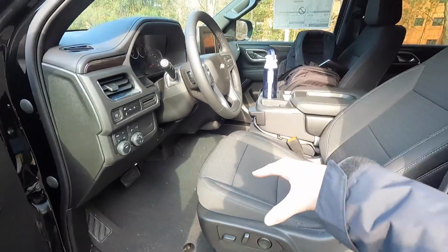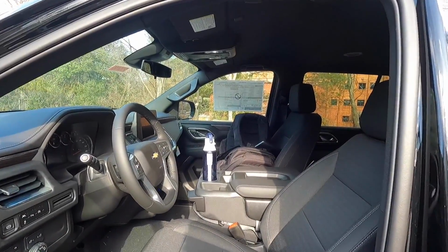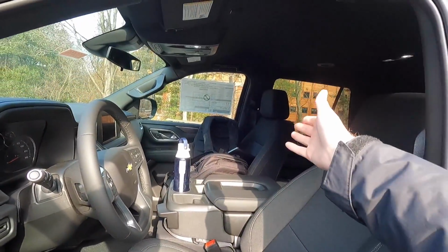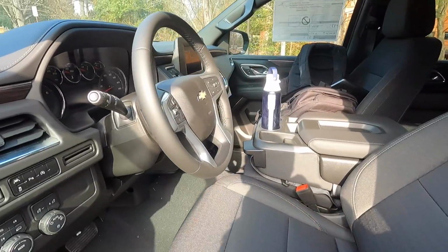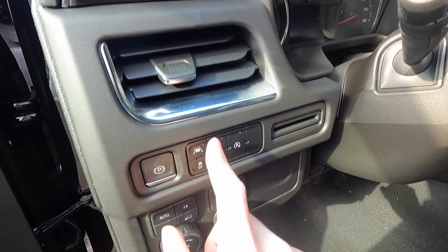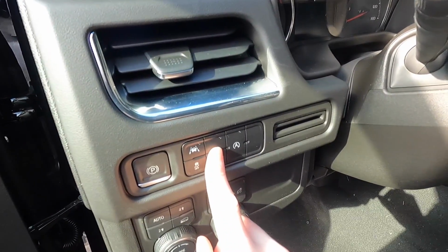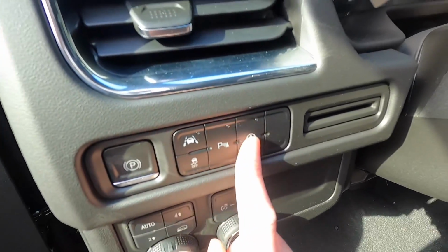But you get an 8-way power driver seat. You get an 8-way power front passenger seat, which is very nice. Usually on a vehicle like this, you would get a power driver seat, but you would not get a power front passenger seat. However, this one has both power front seats. Pressing on this button will engage your electronic parking brake. This will turn lane keep assist on or off. This will turn traction control on or off. This will turn your parking sensors, both front and rear, on or off. This is auto stop start on or off.